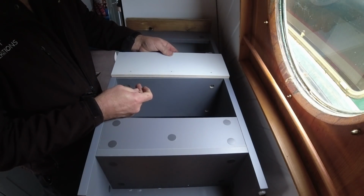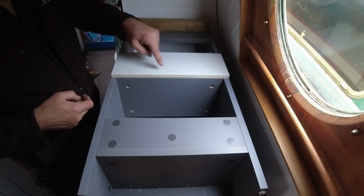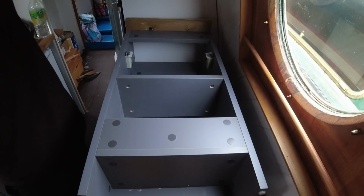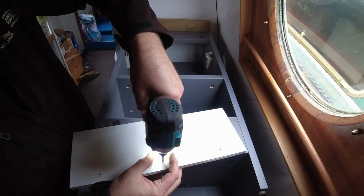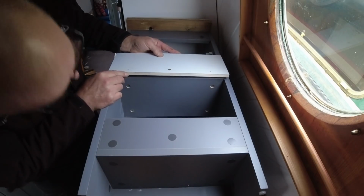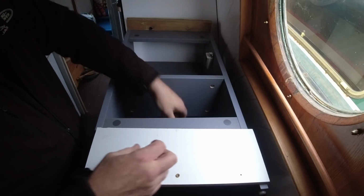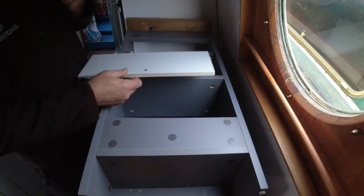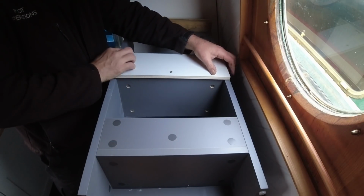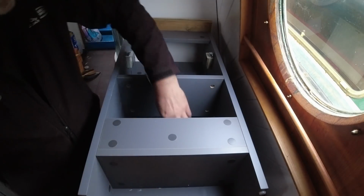So what I'm going to do is measure up now and screw this in at the sides. Looking at it, I'll probably put one in the middle and then one each side at the top. Just so I can get an idea of where I'm going. That's left me a mark in the middle of the drawers there. Yeah, so that's roughly in the middle. Just had to double check. You've got to make sure everything's perfect, haven't you?